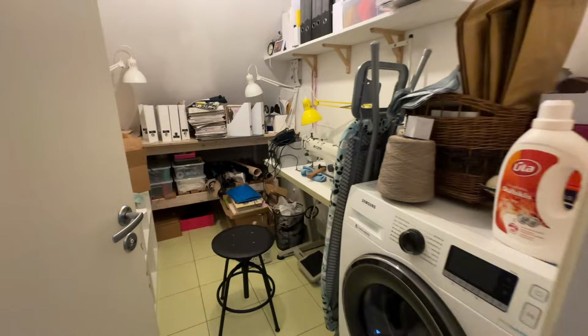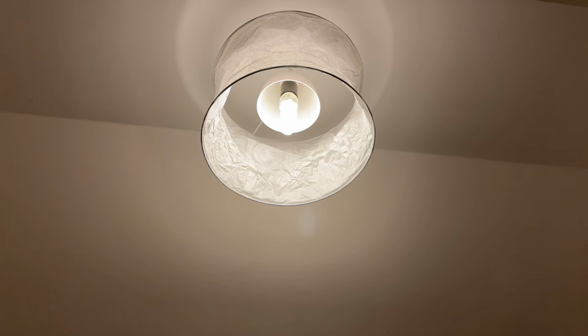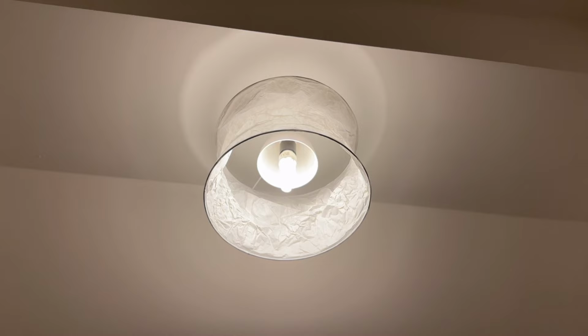Yes, let's do this. I'm trying to put up a lamp. I even needed to turn off the electricity in the whole home because I opened it up down to the wires. And anyway, it's not like I was planning.